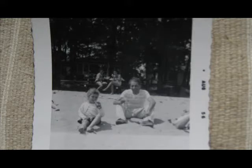I miss my mom and dad. And here's a picture of Dad and I on the beach, and I think it was taken in 1956. I was 6. I hope you can see it clearly. Here it is. Good times.